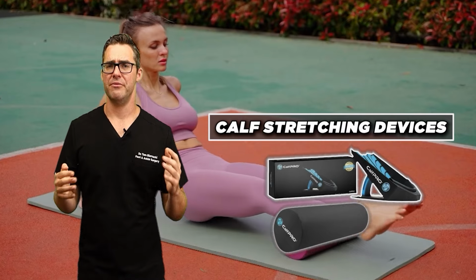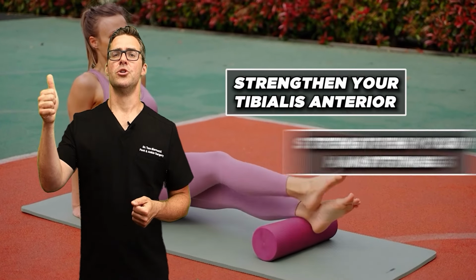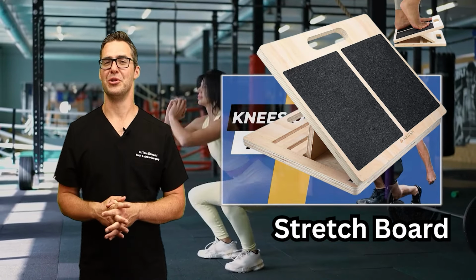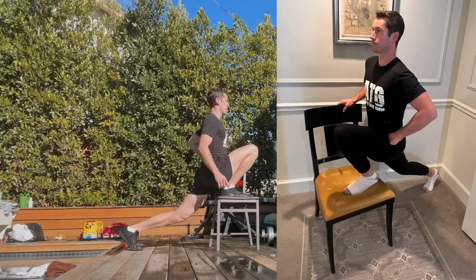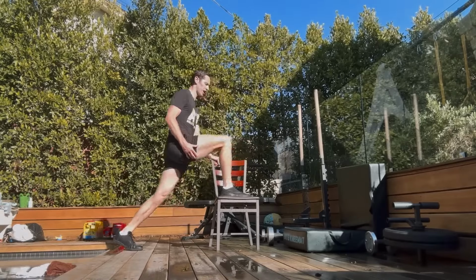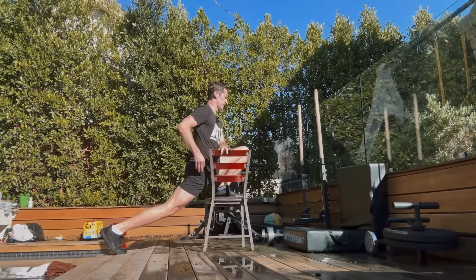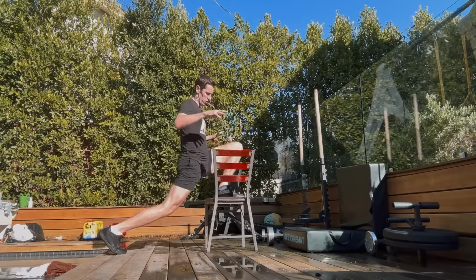So calf stretching devices make a big difference. Strengthen your tibialis anterior, strengthen your hamstrings, and do split squats. I'm a big believer in split squats. Again, the Knees Over Toes guy does them. I'm a big fan of these. They make a huge improvement in strengthening those muscles. This is very practical, very easy. You can start doing this at home. 2 days a week, do 2 sets per muscle until you can't do them anymore. For the split squats, support yourself on your counter. You don't have to do it with crazy weights, just do it with your body weight.